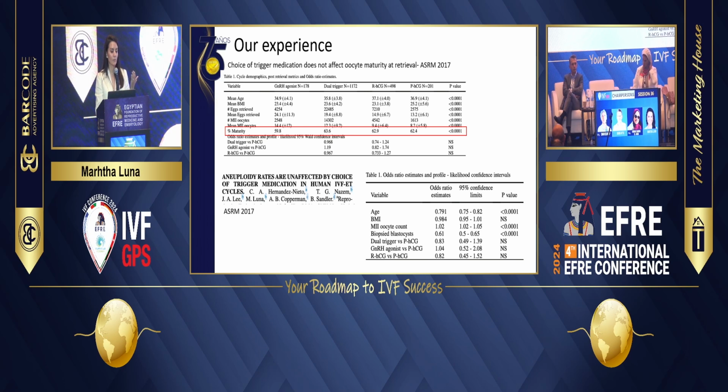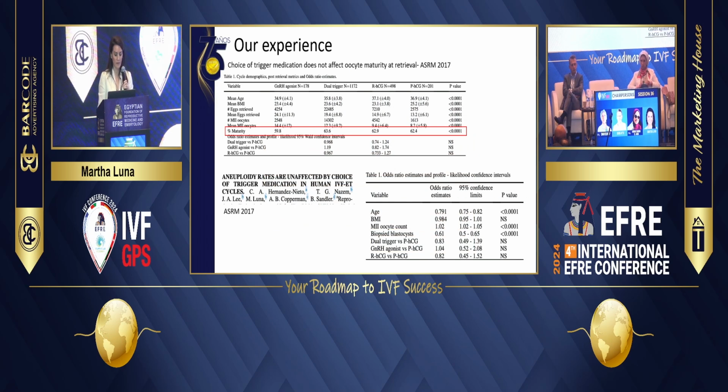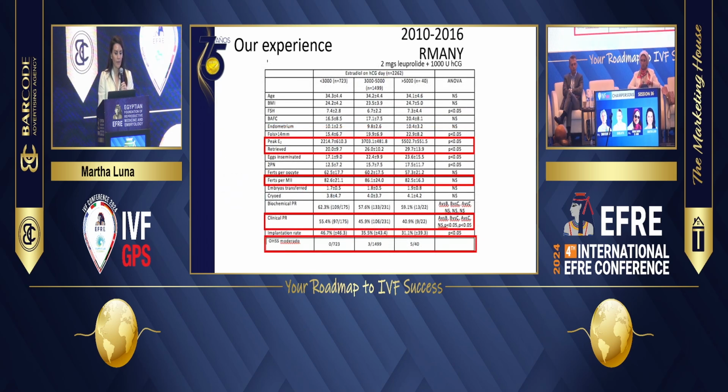Although 59 versus 63% is really not that different, given the numbers of patients, we did encounter a statistical significance. And then when we analyzed the aneuploidy rates by these different trigger strategies, we did not find any difference in terms of euploidy rates with embryos. Between 2010 and 2016, in our practice, we would perform a day 5 biopsy and use real-time PCR, and then receive results within 4 hours, and then transfer on day 6.